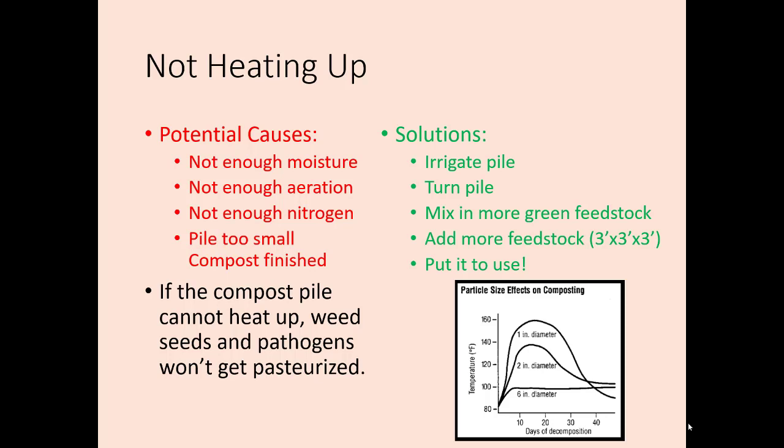So some solutions for a compost pile that won't heat up: if the problem is not enough moisture, irrigate the pile, water the pile, drag the water hose out and add some water to it. If there's not enough aeration in the pile, turn the pile, get your pitchfork, get your shovel, turn the pile. If there's not enough nitrogen, add some green feedstock. If the pile is too small, add more feedstock. Make that pile 3 foot by 3 foot by 3 foot. And if your compost pile is finished, well then by all means put it to use in your garden or in your landscape.